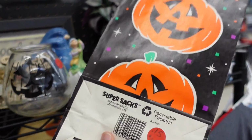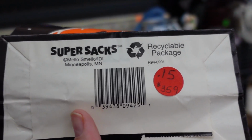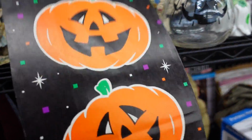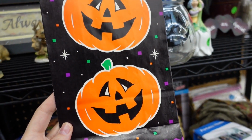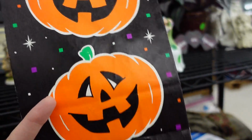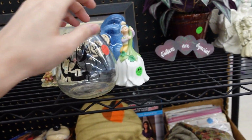And then this random sack for 15 cents. But it says super sacks. That's the best kind. So I really don't know what I'm saying, but super sacks. And look at the starburst on there. Isn't that cool? This is like, what do we say, late 80s. Look at those little zigzaggedy doodads. So happy pumpkins for 15 cents. So that's what I'm going to do. I'm going to get those.